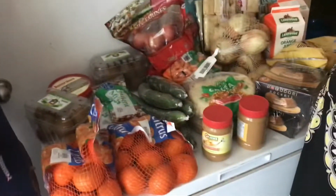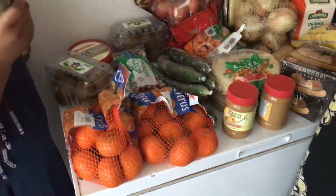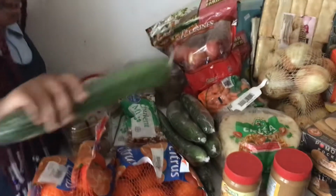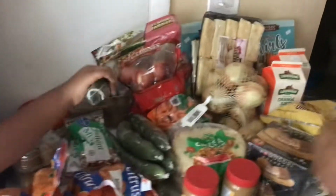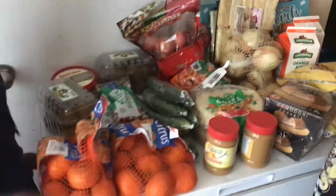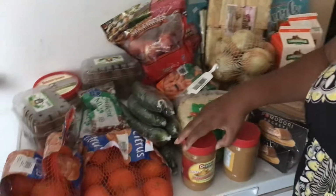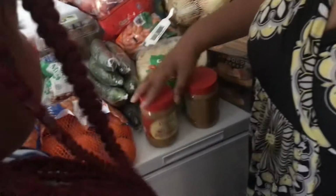Yep. And I like the feel of it. Can you put it back? Then we have, what is this? Zucchini. I thought you said it was cucumber. I said zucchini. We have how many? Six. Say zucchini. We have two jars of creamy peanut butter.